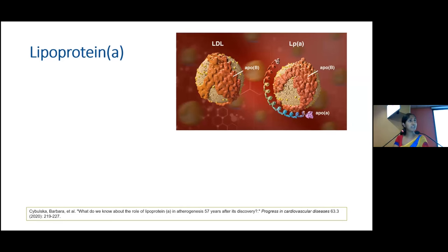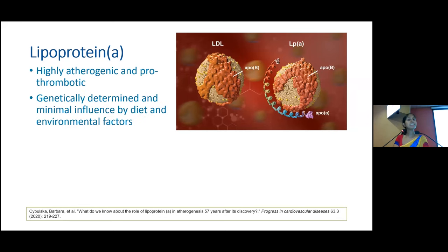So what is lipoprotein A? Is it a totally new lipoprotein? No, it's just another LDL molecule that has an ApoA particle attached to it, which makes it more atherogenic and more prothrombotic. But it's genetically determined. It is not influenced by what you eat or the environmental factors. So a once in a lifetime assessment is enough to predict your risk based on the lipoprotein A levels.